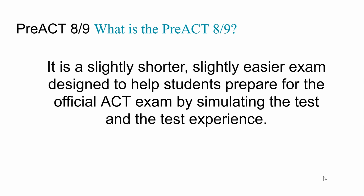easier, meaning that they know that they haven't taken Algebra 2 and Trig, so they're not going to have those questions on there. They're only going to have questions that they have been taught at this point. And it's basically designed to help those students prepare for the official ACT exam, which they will get when they're a junior. So we take it junior year. We also take it in the same place that we took it, and in the same way.